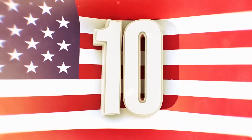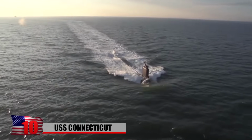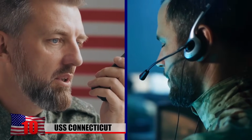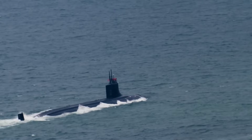Number 10. The USS Connecticut. The USS Connecticut is one of the U.S. Navy's most advanced nuclear submarines. At any given time, a crew of 100 people and less than a dozen officers are aboard the 353-foot-long Seawolf-class sub, which has been sailing the world's oceans since the late 90s.